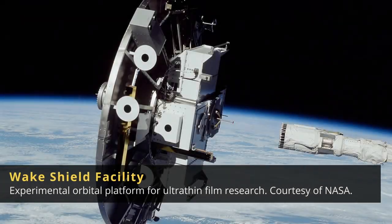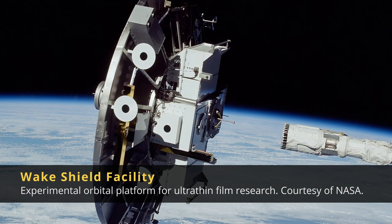Semiconductor researchers began experimenting with orbital manufacturing in the early 90s. Under the leadership of NASA and the University of Houston researcher Alex Ignatieff, we produced ultra-thin, pure semiconductor films for the first time in 1994.